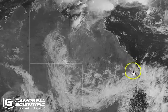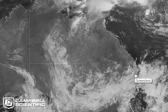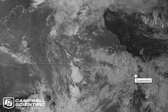Across the southeast parts of Queensland, we saw some very heavy rainfall yesterday, and falls of up to 200 millimetres were recorded in the Gold Coast region.